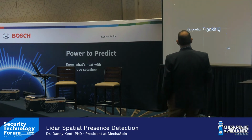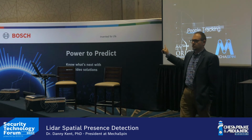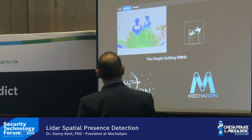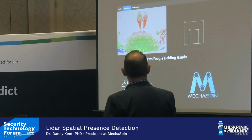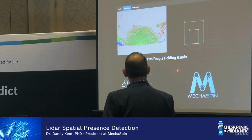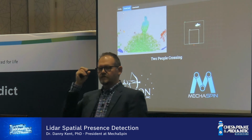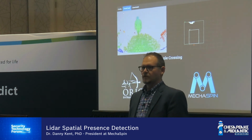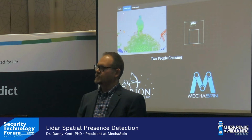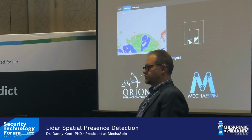So I'm going to show you some examples. I consider these the most complex examples, so there's no simple example in here. The first one is two people walking together holding hands. What you can see is what's called a range image. This is your top-down projection. But those people are so close together that the system would typically consider it to be one person. What we've done, and I have a slide on this next, is we have trained our neural processor to understand the difference between what one person looks like and what two people look like.